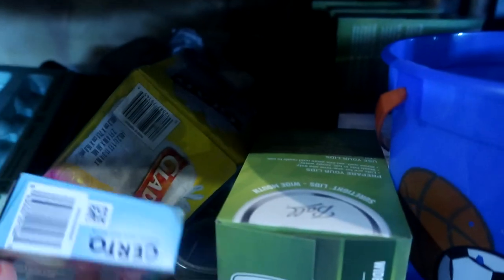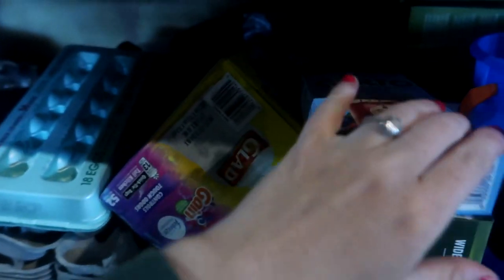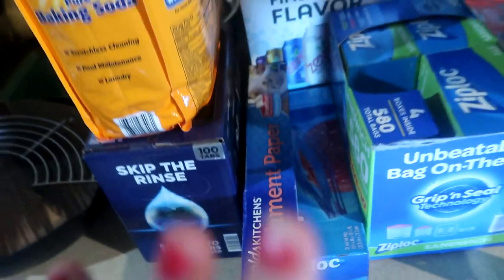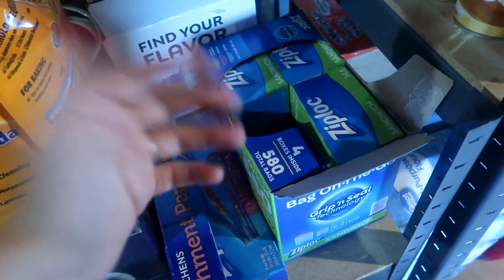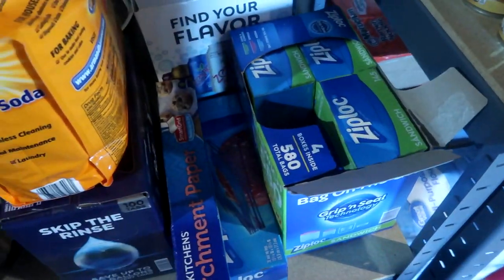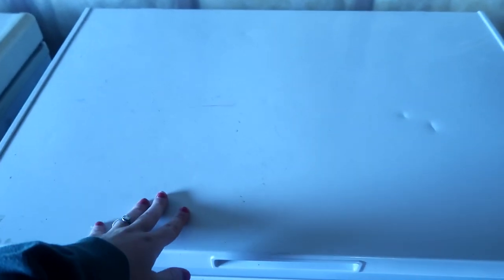But the rest of this is basically just rings and stuff to make jams and different things. Just a bunch of canning supplies is basically what's down here, and then household items that we keep so we don't have to run to the store just for something super simple. So let's start with the freezers, shall we? We have three chest freezers down here, small, medium, and the large, which is located behind me.